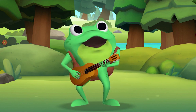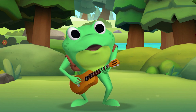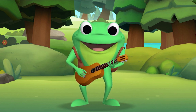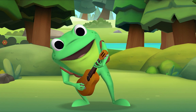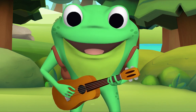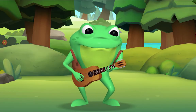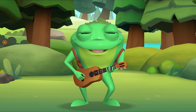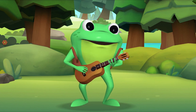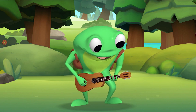London Bridge is falling down, falling down, falling down. London Bridge is falling down, my fair lady. Now this time, we'll all sing together, okay? Okay! Yeah! Yes! I'm ready! Here we go! London Bridge is falling down, falling down, falling down. London Bridge is falling down, my fair lady.